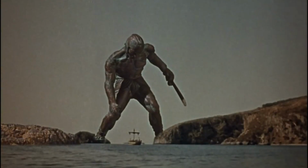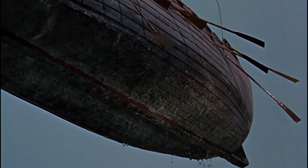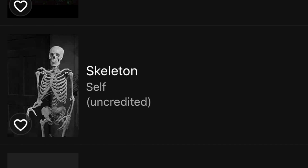These special effects, of course, came from the mind and fingers of Ray Harryhausen, who was a pioneer in this type of artwork. Humorous side note, there is the famous scene in this where the resurrected skeletons fight Jason and his crew. If you look on IMDb, you'll note that one of them has been credited for their appearance.